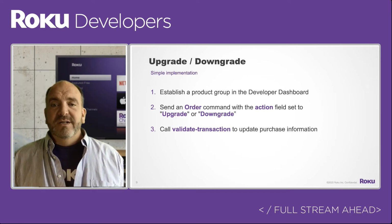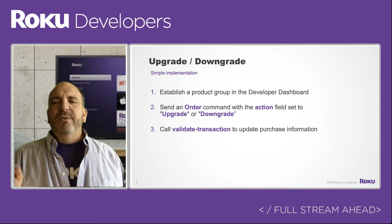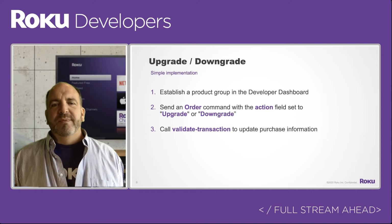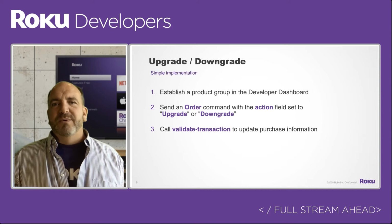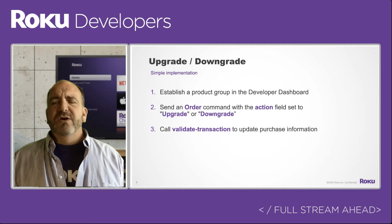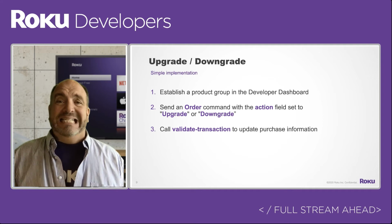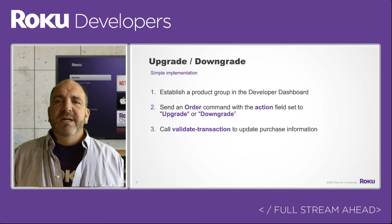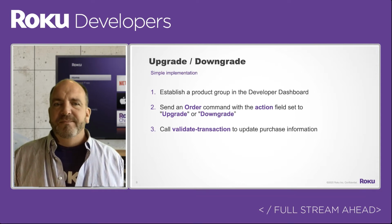Next, in the channel, use the order command, as you normally would, but add the upgrade or downgrade as an additional parameter. And then, of course, call the validate transaction to update the purchase information. It's simple. We do our best to keep these changes simple, to speed your development so that you can get through the certification process quickly. By the way, if you do offer multiple plans, this is a certification requirement. Detailed documentation is available at developer.roku.com.